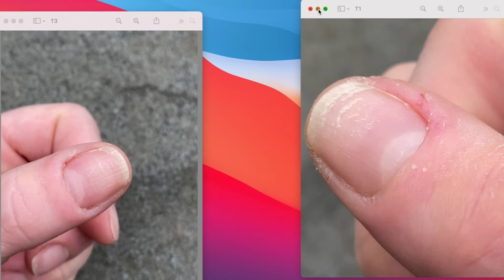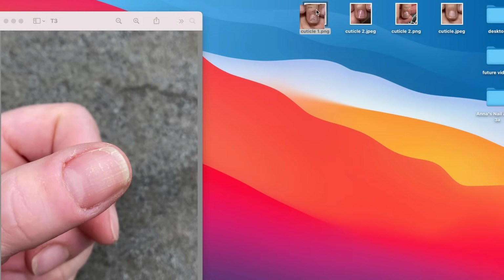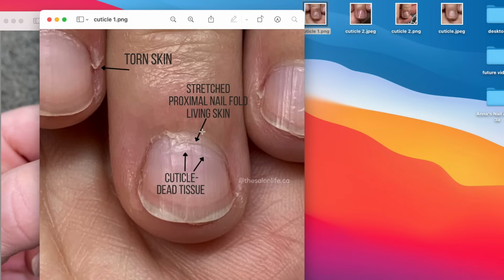And then we'll go back to these pictures here. Okay, so this is proximal nail fold, so the skin around the nails that is stretched. This is what's happening. Sometimes, for some reason, for some people, they don't do anything and the skin is perfectly fine. But for some people, this tissue, the skin, gets stuck, and as the nail is growing, it keeps growing with it. And at some point, very often, especially when the skin is not really taken care of, it can rip and can cause these little areas of damage.